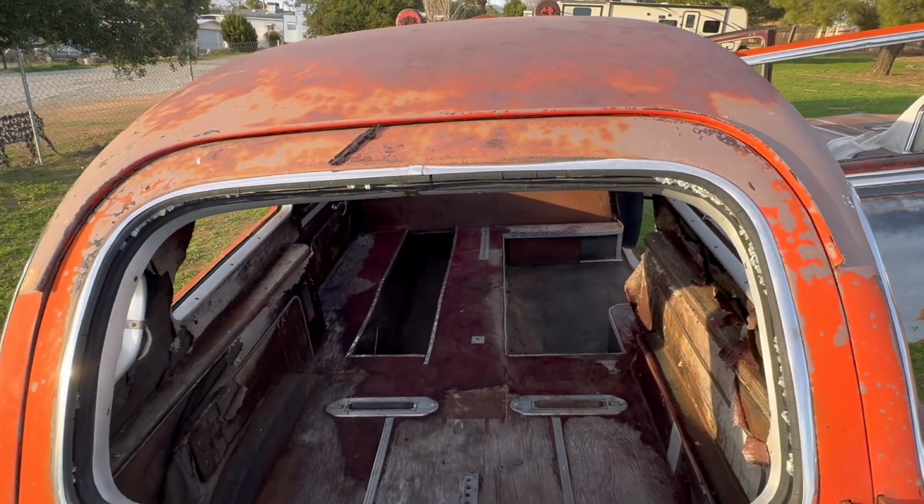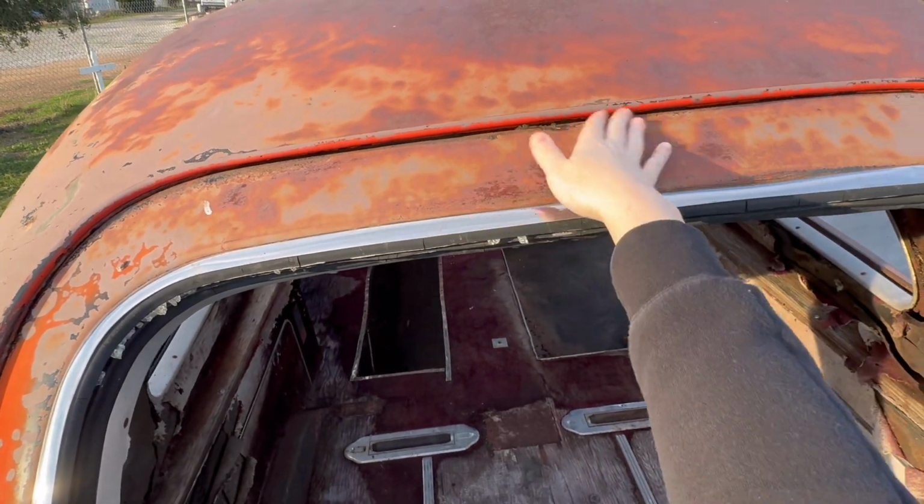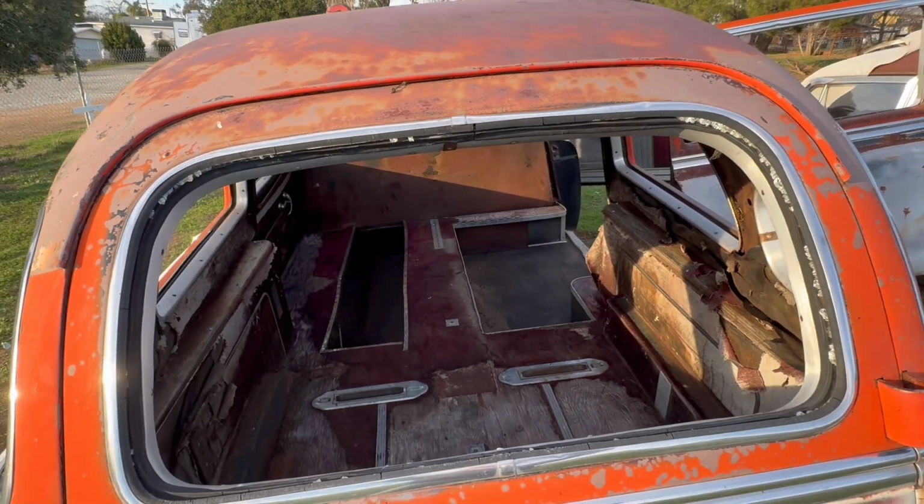Like I said, the roof is beautiful on this car. Not sure what this is. Obviously something that I should have gotten rid of before I took the video. Sorry about that.